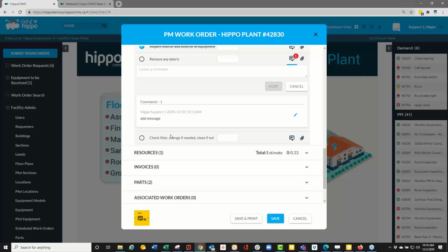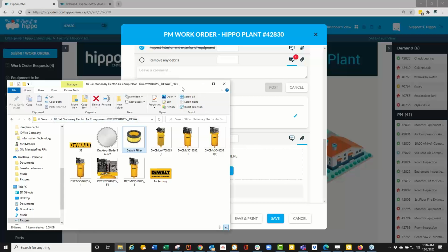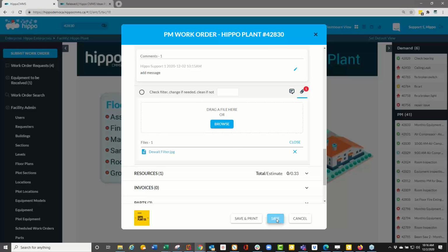Now, beyond that, we also included that you can add an attachment to particular work orders. So if I need to check the filter, maybe in this instance, I want to attach an image. I'll go into my files, and just to be a bit more specific, I'm going to click and drag. This is the actual filter I used on this work order. And I'll go ahead and save that information.